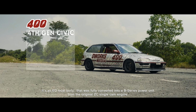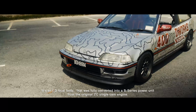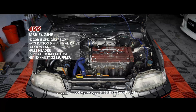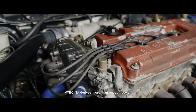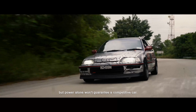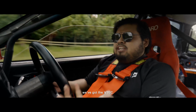It's an ED local body that was fully converted into a B-series power unit from the original ZC single-cam engine. Under the hood, we've put a B16B EK9 Type R engine matched with a DC2R 5-speed manual gearbox and LSD. VTEC NA delivers more than enough power, but power alone won't guarantee a competitive car. Power is not the biggest issue because we've got the VTEC.